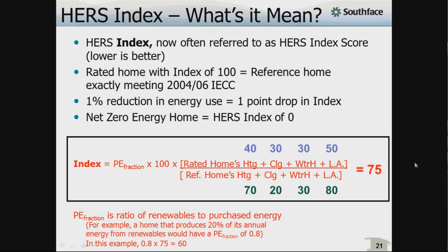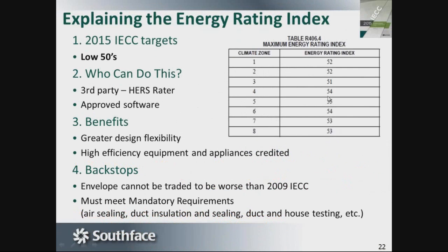Yeah, very good. Okay, so in terms of code compliance for the 2015, one thing you'll notice is that the targets are pretty aggressive, but again, you're getting credit for stuff that formerly was not in the code. So you're down typically in the low 50s. And the benefits, again, are you get a lot greater design flexibility, you get credit for more efficient equipment, more efficient appliances. You are not allowed to trade off to be worse than what the 09 code would allow you to do, so there is a backstop. And you still have to meet the mandatory requirements, things like air sealing and duct sealing and testing and so on.